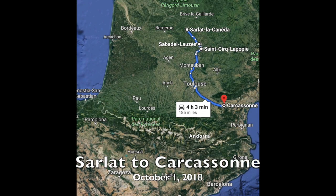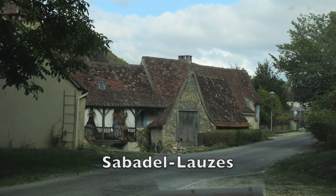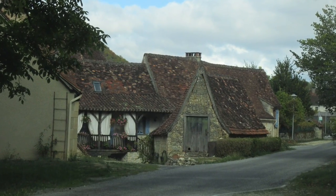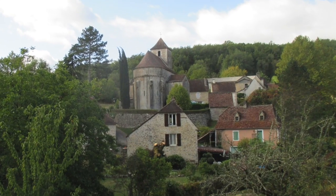Today we drove from Sarlat to Carcassonne. Since you might not be familiar with where they're located, I included a map. This is a very scenic little village about an hour southeast of Sarlat. Has a population of about 100.